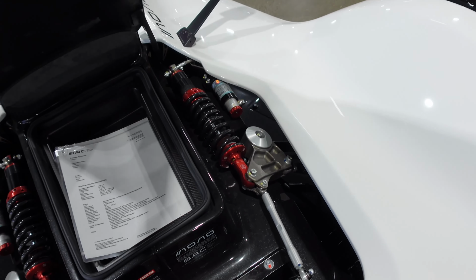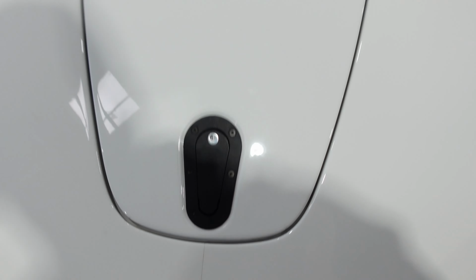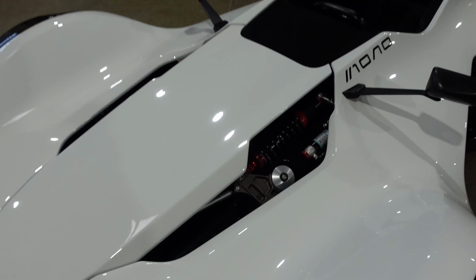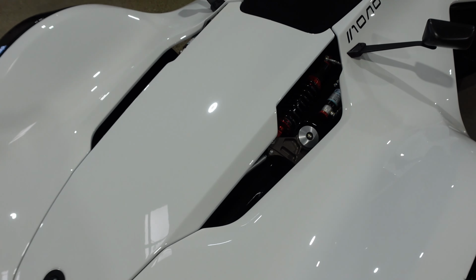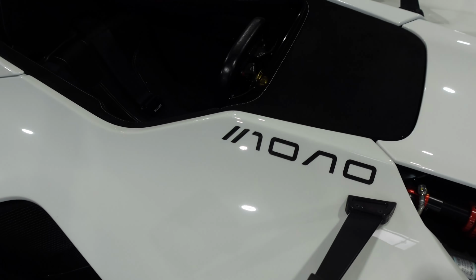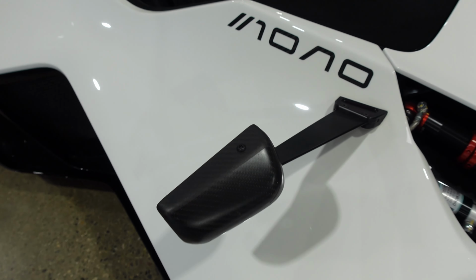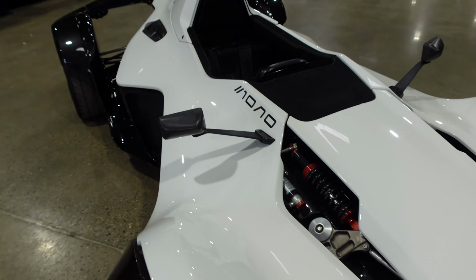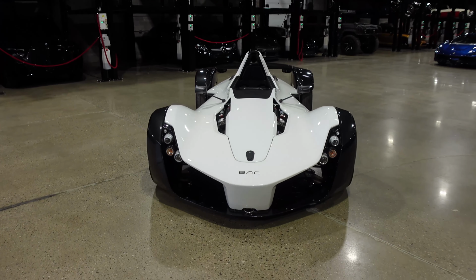you can see the inboard suspension, and even when you close that panel there are these cutouts that allow you to see the inboard suspension with the adjustable dampers. That is such a cool touch. I love looking at that. We have the Mono logo right there, and the carbon fiber side view mirrors, which are obviously not power. They're just kind of fixed there, manually adjustable. This looks so aggressive.